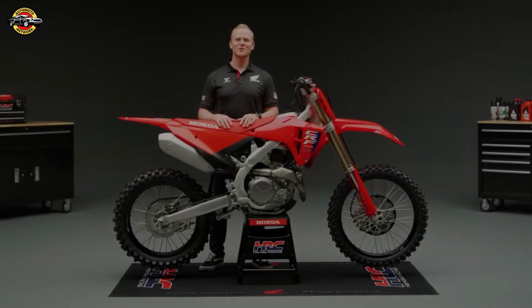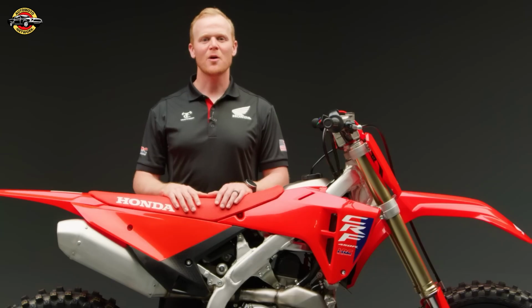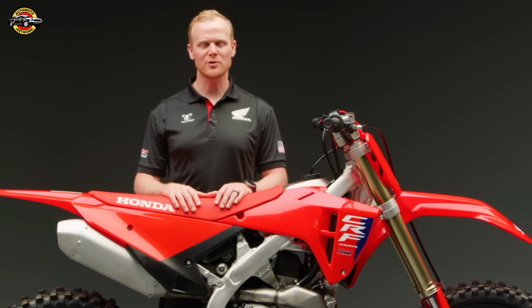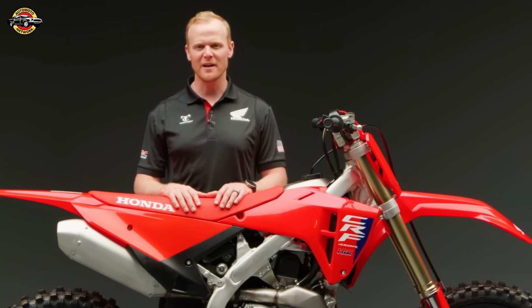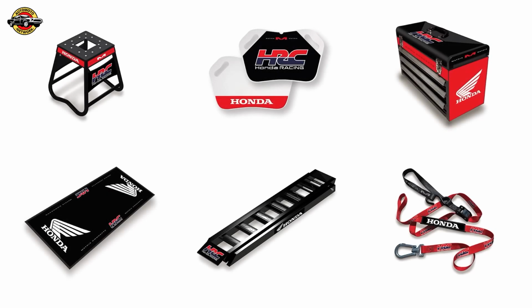This evolution of the championship-proven CRF performance platform is designed to unlock a new level of potential, helping riders to perform their best even when the track is at its worst. From the overhauled chassis to the revised suspension and engine character, the 2025 CRF 450R rides lighter and smoother than ever before. Along with the lineup of the new CRF performance models, a brand new range of accessories are available. Whatever you're looking for, including stands, ramps, mats, toolboxes, and more, we've got you covered.